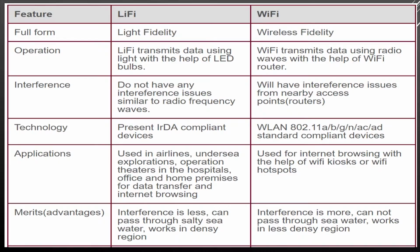The features of LiFi and Wi-Fi. Full form: LiFi is light fidelity and Wi-Fi is wireless fidelity. Operation: LiFi transmits data using light with the help of LED bulbs, whereas Wi-Fi transmits data using radio waves with the help of a Wi-Fi router. Interference: LiFi does not have any interference issues like radio frequency waves, but Wi-Fi has interference issues from nearby access points or routers.